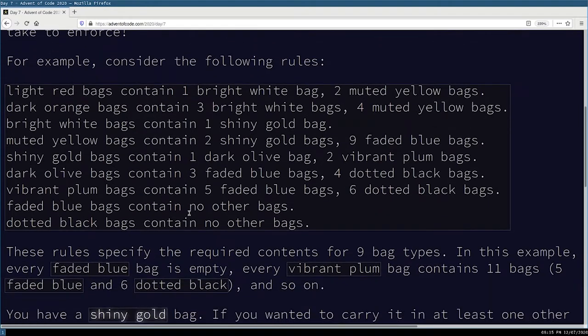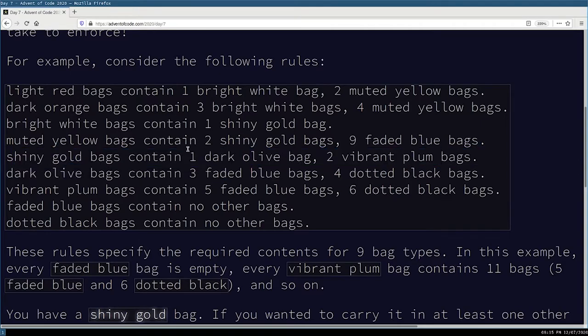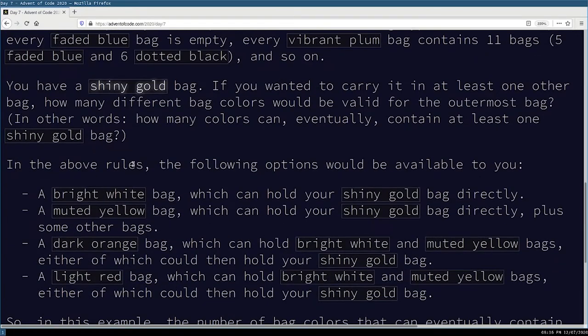Okay. So here, shiny gold bags, right? Okay, well, they contain olive and plum. Muted yellow can contain shiny gold. Bright white can contain shiny gold, right? What can contain muted yellow? This one and this one. What can contain bright white? This one and this one. What can contain dark orange or light red? Anything? No, so those are the ones that can contain at least 1 shiny gold.